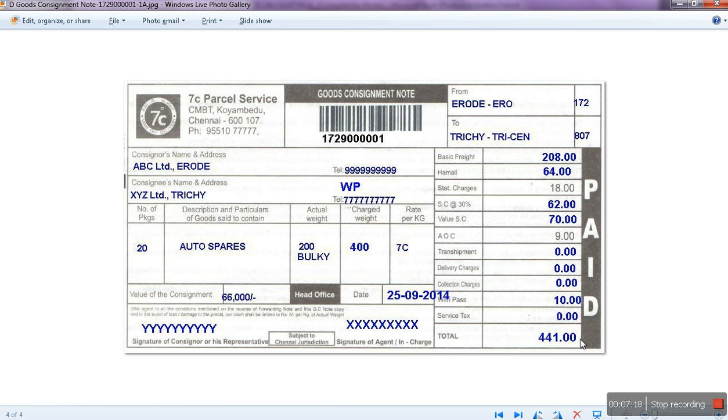Here the total amount that you have to charge is 441. This is how you fill up the GC note based on the master calculator you have. Now let's go to a second example.